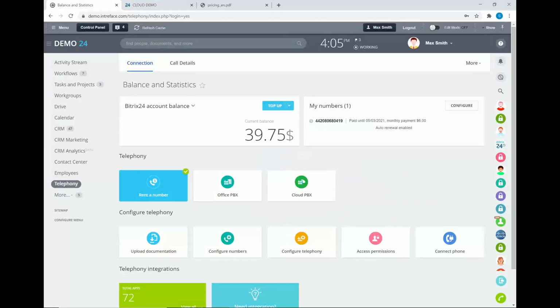The first thing we need to do if we are going to be renting a number from Bitrix is, just to mention, we're in the telephony module here. This is what you see when you go into the telephony feature. Now, to access the telephony functionality, you do need to have a paid commercial subscription. If you're currently using a free cloud edition, you're not going to be able to do the functionality that we see today. You do need to upgrade to a commercial license.